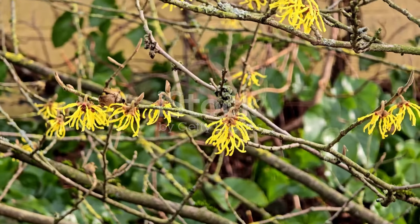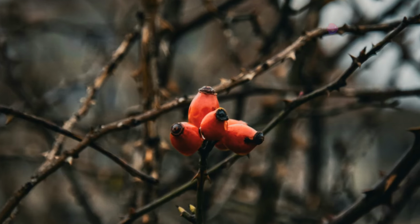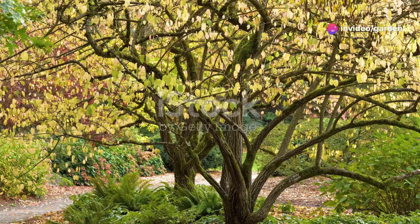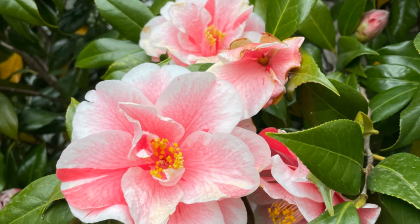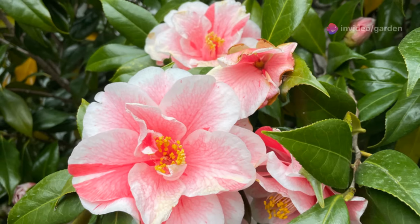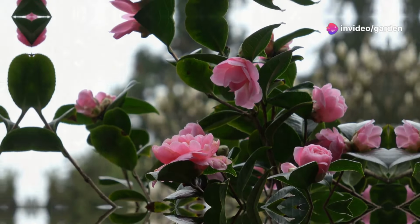Witch hazel is another fantastic choice. Its unique, twisted yellow or red flowers appear on bare branches in winter, creating a stunning display. Plus, it has a wonderful fragrance that fills the garden. Camellia. For a touch of elegance, camellias are ideal. These shrubs bloom with beautiful rose-like flowers in various colors from red to pink to white. They're also evergreen, so you'll have lush foliage all winter long.